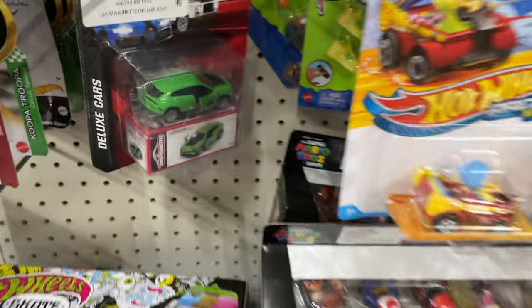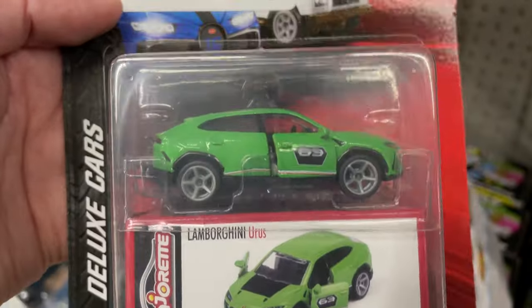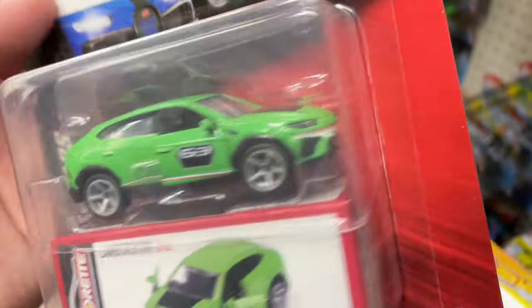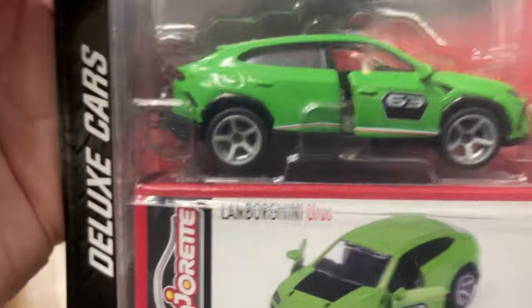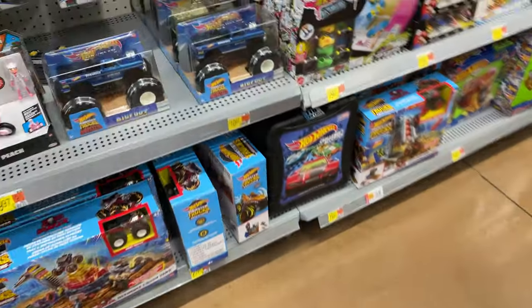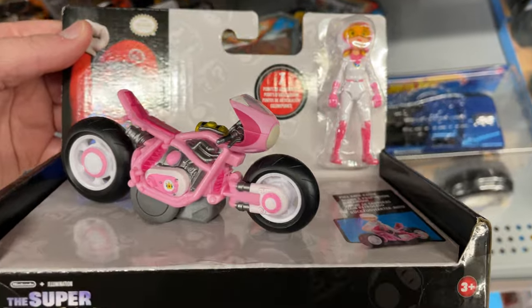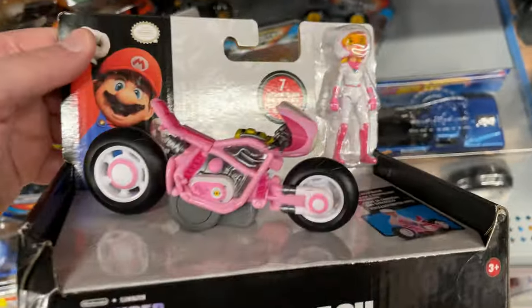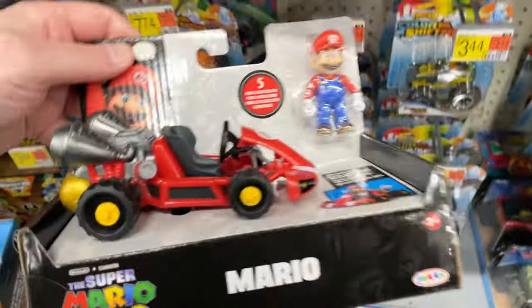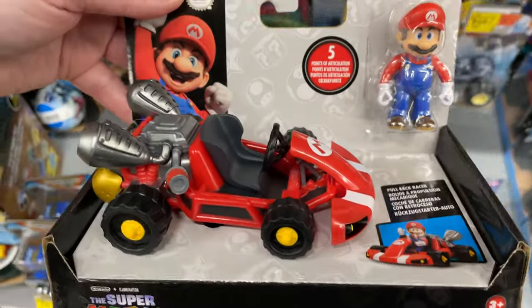And let's see what other cars. Oh, wow, look at that. That's a nice green color too, man. Lamborghini. Man, I have the three different Hot Wheels ones. Let me just put them over here. The Urus. That's a cool green, man. Very cool green. That's cool. Peach. First time I run into that. And first time I see Mario over here with this pretty cool set. That's pretty neat.